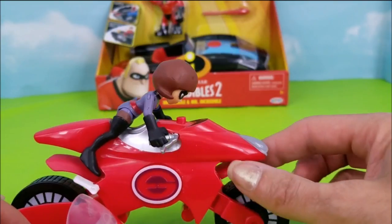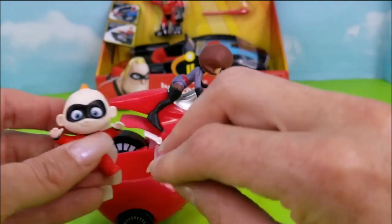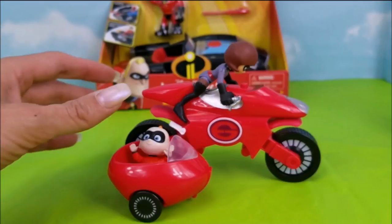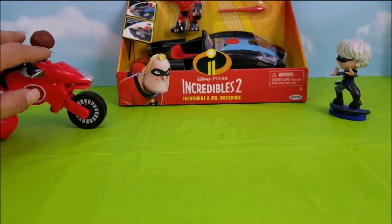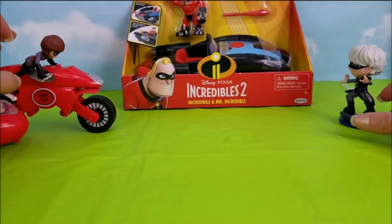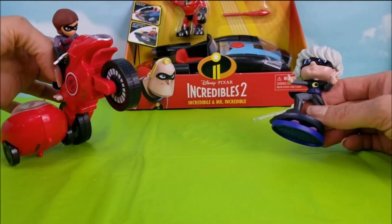Look at that, aerodynamic and all. And baby Jack-Jack. Boop. Oh yeah, they are ready to go. She's gonna try shooting her first dart at Luna Girl. Let's see how well this does. Are you ready, Luna Girl? I guess so. Way to take one for the team. Boom. Oh, and it got her. But she's okay. Great aim, Elastigirl.